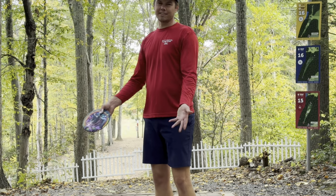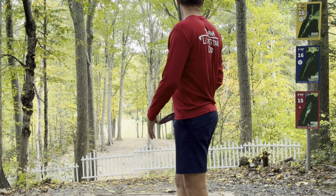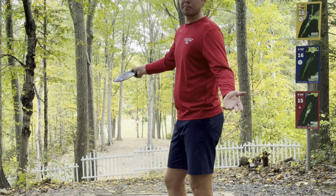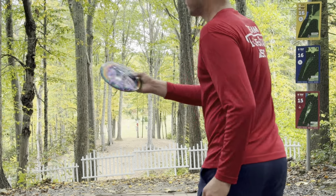16 Maple Hill, the Kevin Jones slip ace hole. That's what most of you guys are gonna know it as. Very demanding, straight shot. 475 feet, downhill aided, gonna play maybe like 425 or so. Take your favorite straight fairway driver, give it a rip. I'm going Wrangler.